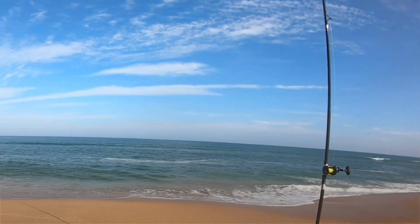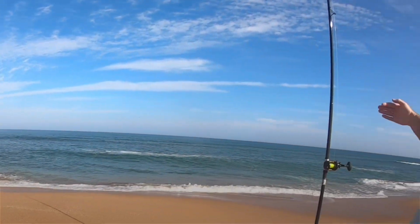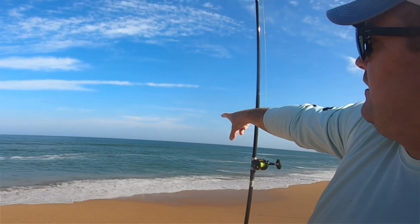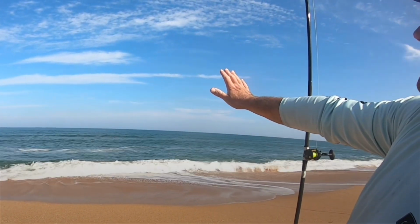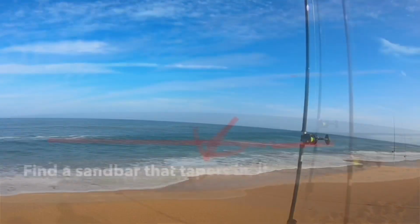But you can see it. I've got polarized glasses on. You can see the bar out here. It comes to my left, and then it just kind of tapers off and continues to shoot out, but you can see the white water over here crumble on the top of the wave. I'm just to the left of that, presenting my bait on the side of the bar that faces me. Perfect. So that's exactly what I do too.